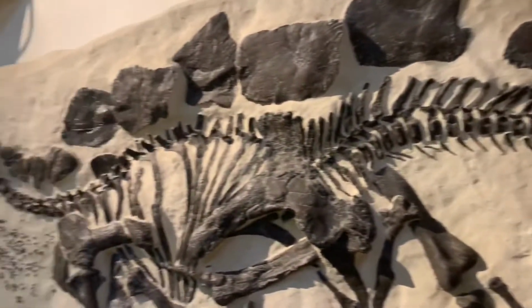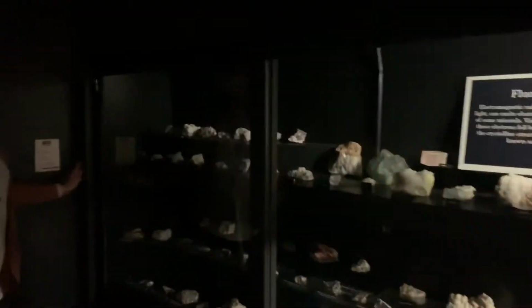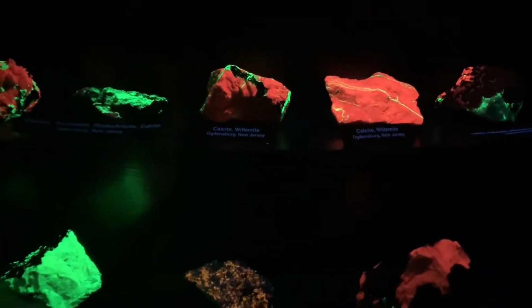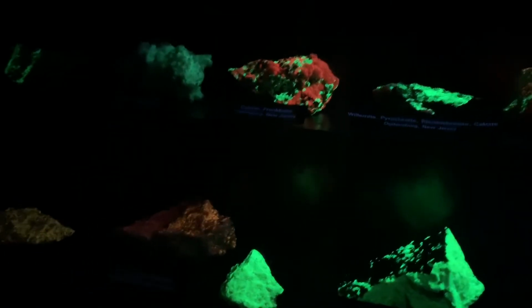What else do they have? Let's go see some glow-in-the-dark rocks. Glow in the dark rocks? We'll see if we'll capture them on film. Okay, glow in the dark rocks. Oh, that's cool. Check that out. Who knew rocks could glow in the dark? They look like those fish. Like Nemo. I know. That's pretty cool.